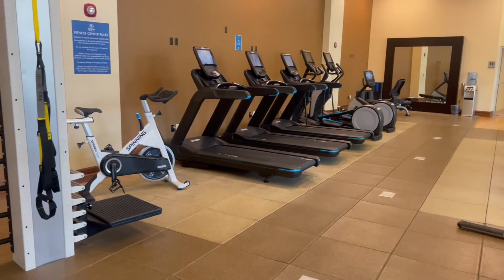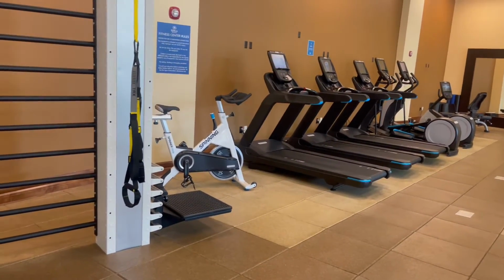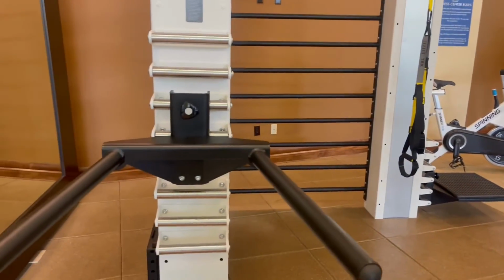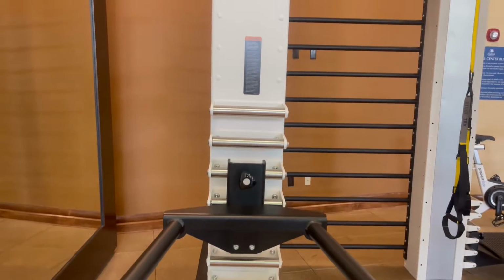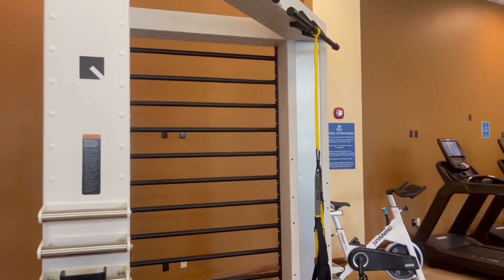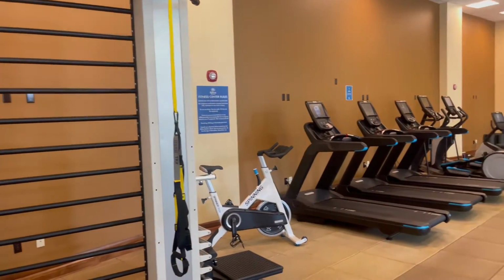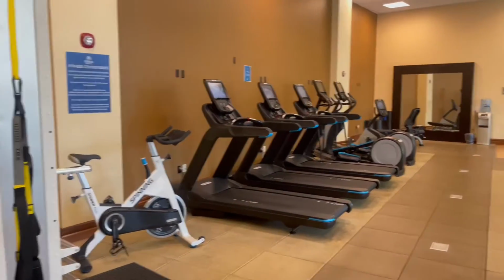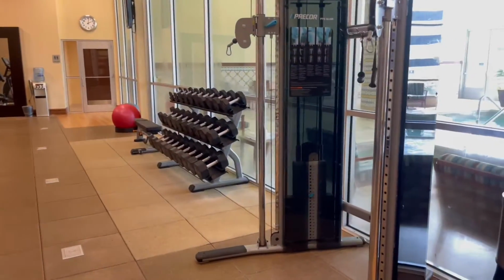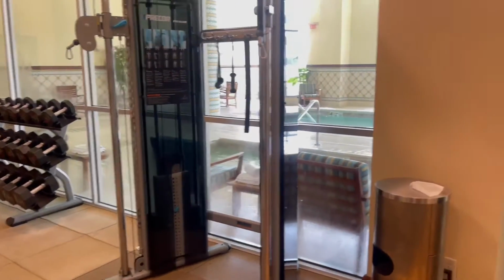They have a very nice fitness center. I believe there's 3 or 4 treadmills, a couple of ellipticals, some weight machines. There's also a few free weights in this room. For a hotel, this is actually a pretty large and nicely equipped fitness center.